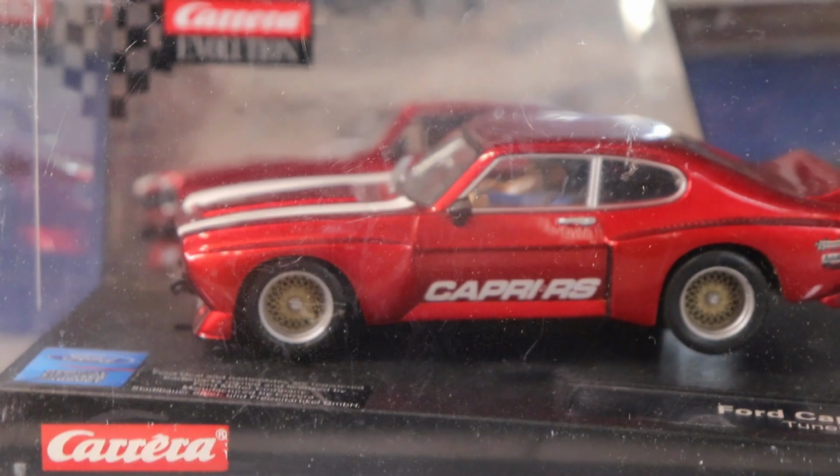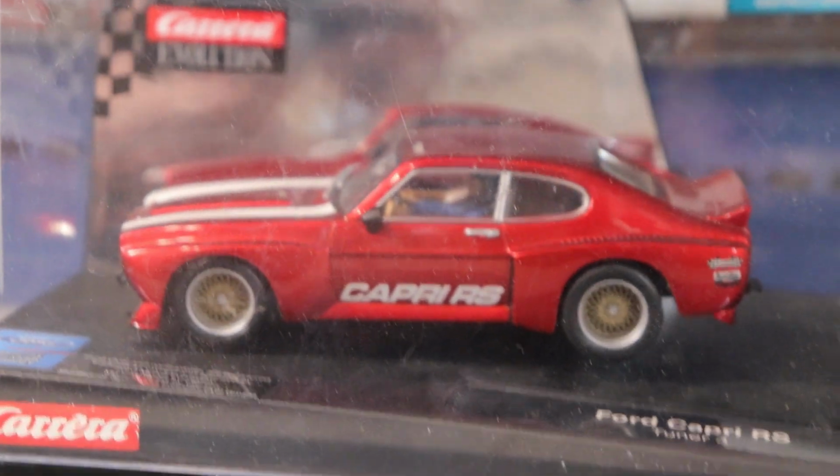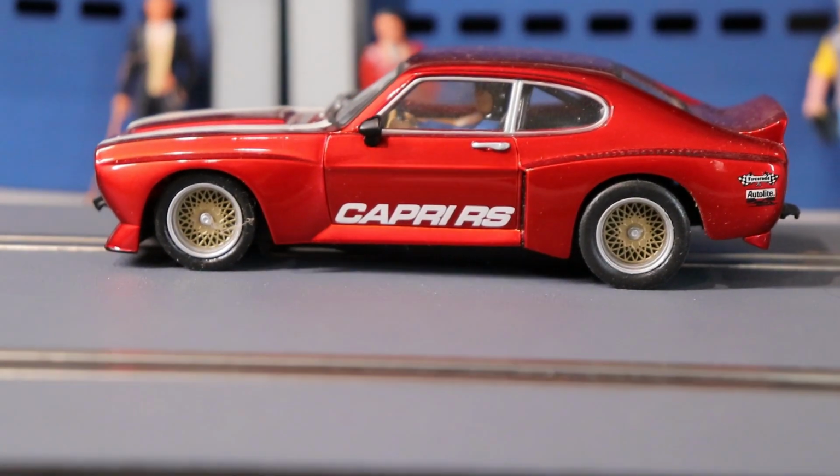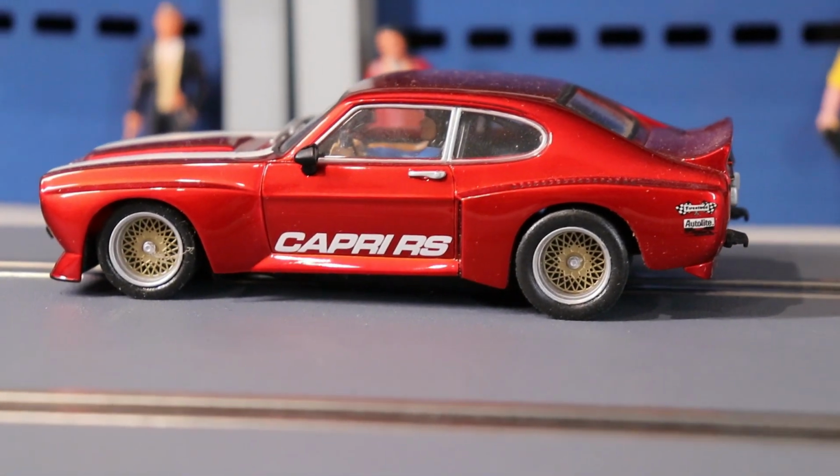So for car number 4, I've gone with Carrera, the Ford Capri RS Tuner 3. Now this paint job is absolutely spectacular. It's like a deep red metallic, really well done by Carrera. Now we don't see many Capris. I think up until this year they released a new one. From memory, this year they did release a new livery, but this is part of the Evolution series.